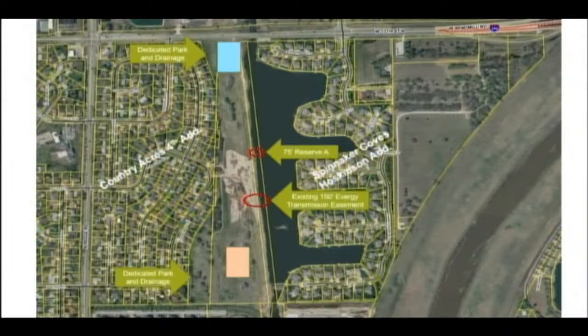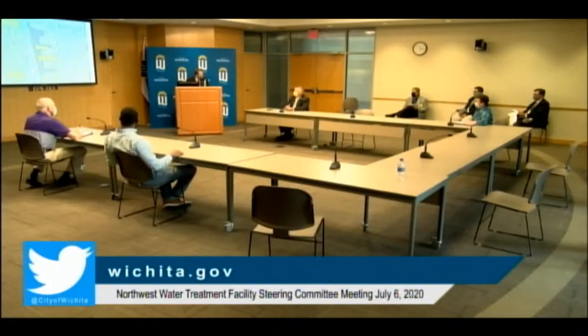But it wouldn't have to be buried underground at that point, correct? Would the transmission be above ground up to 13th, and then from 13th on, it'd be underground? So it could be way in that stretch, because you already have high transmission lines there along that stretch.